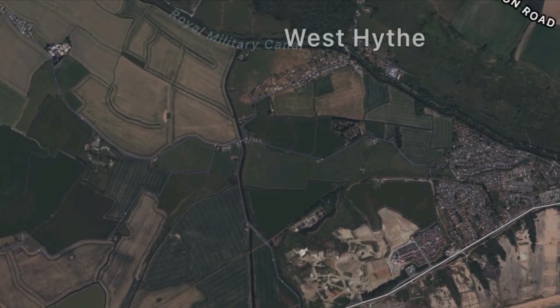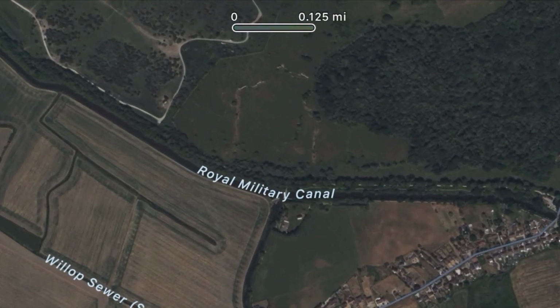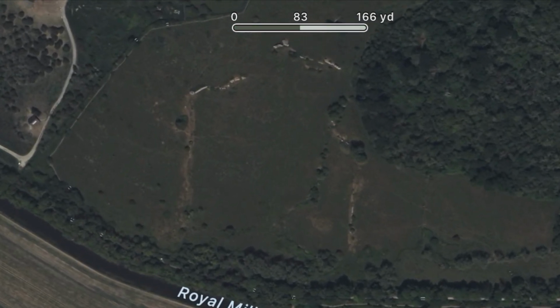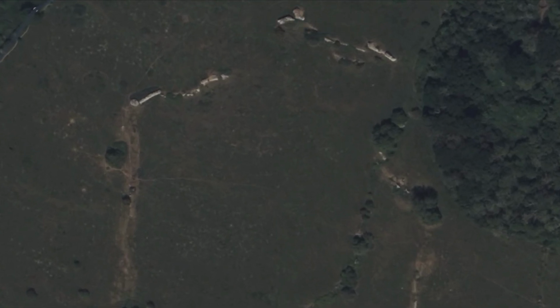But there you go. As close as I can get. If I can access it, I will inquire about getting a bit closer so I can actually get amongst it and go down there. But there you go, that's the Roman port.